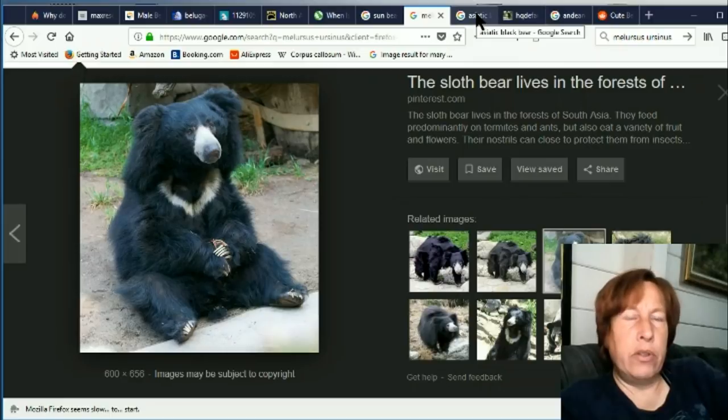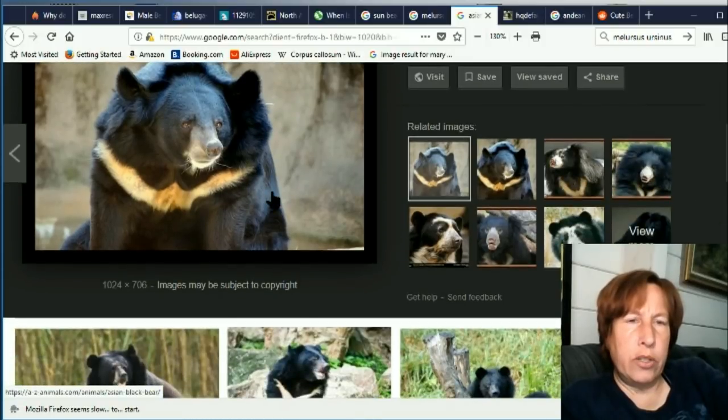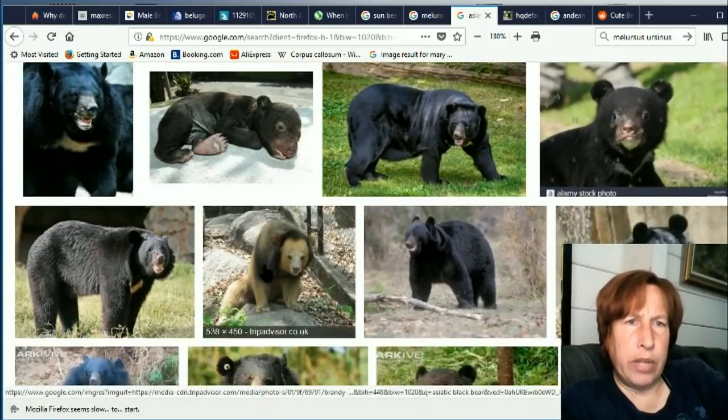Okay, so now there's a third one that's shown up with the sun almost on the neck. These are a little more beefy, the big ears again. These are called Asiatic black bears, and they look a little bit more like a traditional bear to me, except for that marking on the neck.